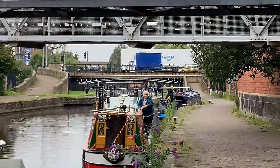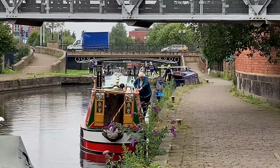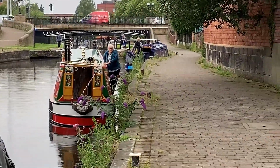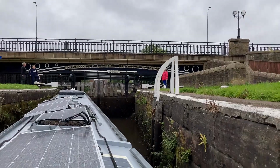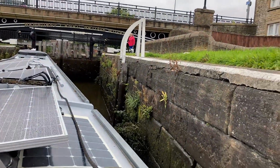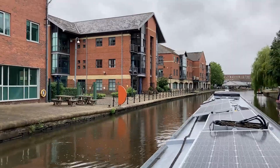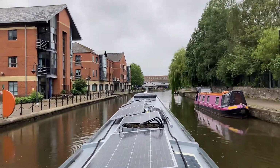Waiting to go down lock 86, the heavens have opened up. It's raining. These two boats in front are just about to go in the lock, and then we can go in after them. Now in our third lock of the day, lock 86. Don't think it has a name, it's just lock 86. In towards the centre of Wigan. One more lock to go. Funny weather, isn't it, really?